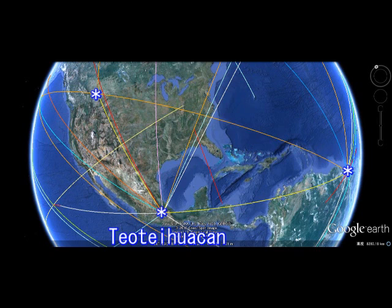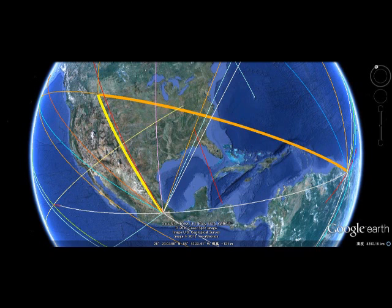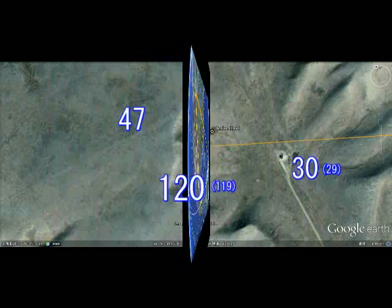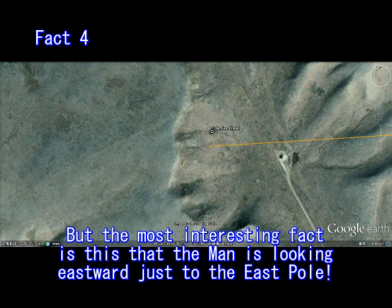And another fact is that this Tuliogan is here, and West Pole is here, and Indian head is here. And I measure again the angles between these 3 lines, and the results are like this. And exactly, especially here, 119 degrees. This is very important, because this angle is 120. 120 is a sort of very important degree for the aliens.